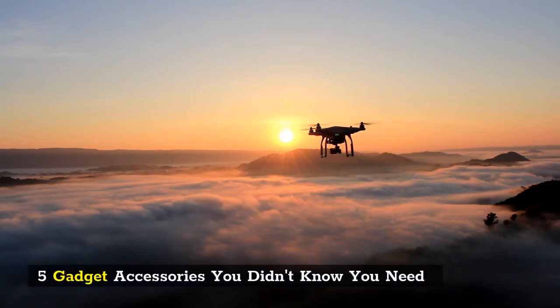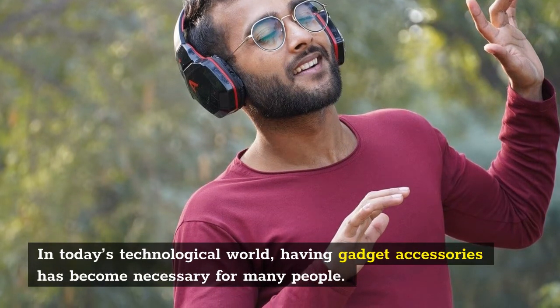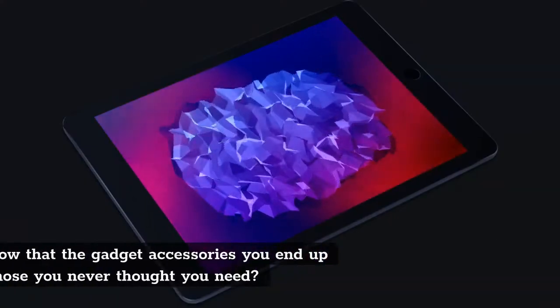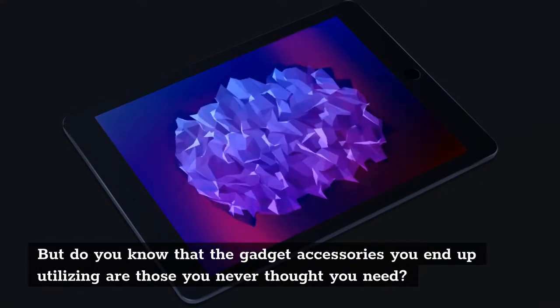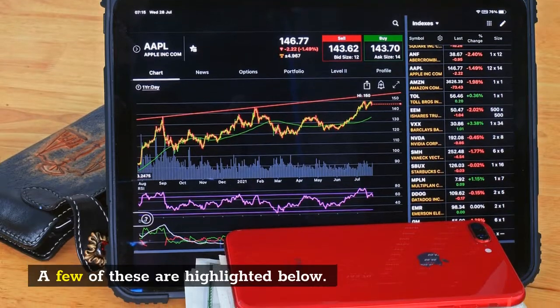5 Gadget accessories you didn't know you need. In today's technological world, having gadget accessories has become necessary for many people. But do you know that the gadget accessories you end up utilizing are those you never thought you need? A few of these are highlighted below.